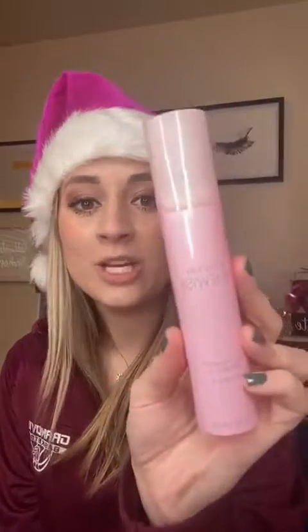But then they just recently relaunched it and put the E in there too. So the vitamin E is going to moisturize your skin. It's going to give it all those vitamins back to make sure that it's not going to dry out. It keeps it nice and moisturized. It's also going to help with aging. So no wrinkles, right? We want no wrinkles. So vitamin C and E are phenomenal.